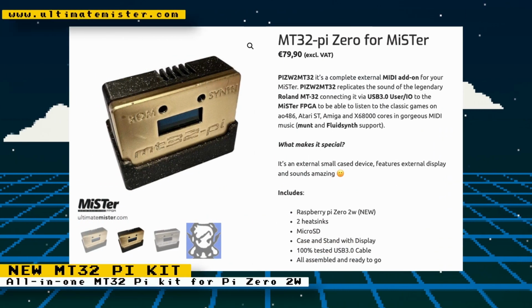MiSTer vendor Ultimate MiSTer is going to start selling a new all-in-one MT32 Pi setup. This will include a Raspberry Pi Zero 2W, 2 heatsinks, a micro SD card, a USB 3.0 cable, and a stand and case with built-in screen. It will be assembled and ready to go and cost €80.